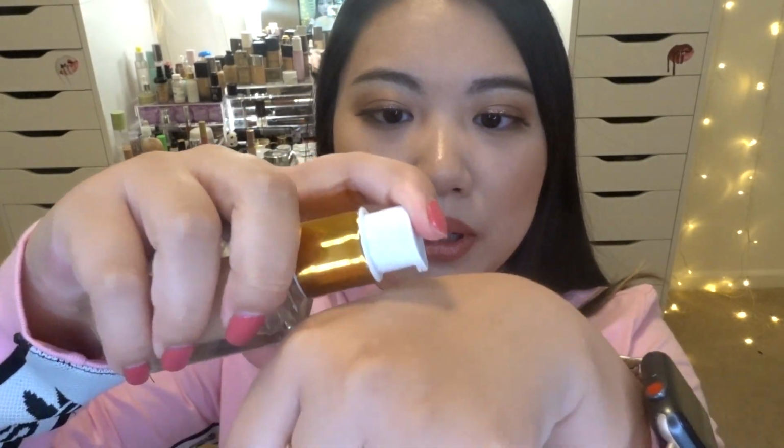And I love this one because first of all, I love the packaging. It is just so simplistic, simple yet really great. And I love it because I feel like it really gives me a healthy glow like the name suggests. So let me just pump a little bit on the back of my hand. This is just like half a pump, and once you blend it out, just look at it. It's literally like a cream foundation.